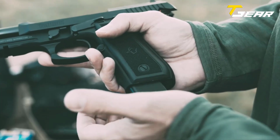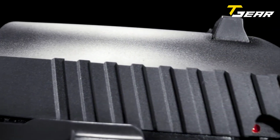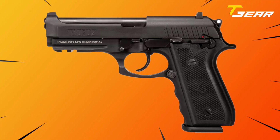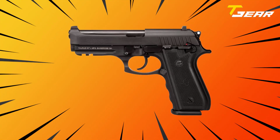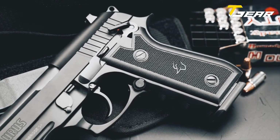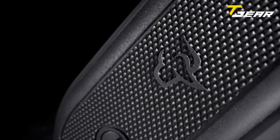The integrated front sight and drift-adjustable rear sight contribute to enhanced accuracy, making it a reliable choice for both seasoned shooters and those new to the world of firearms. One of the standout features of the Taurus 917C is its thoughtful design for comfort and control. The flat-face, serrated trigger promotes a comfortable shooting experience, while magazine and grip cuts aid in efficient magazine stripping if required.